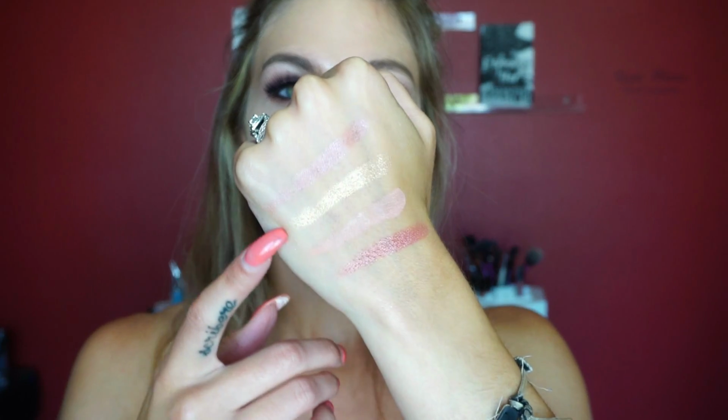But those are the swatches from the cheek palette. So obviously we have the 3 blushes here and then a very gold highlight. And the blushes are different shades of pink. So if you don't like pink blushes and you don't like a gold highlighter, don't buy this palette because this is not going to be for you. But the pinks look really nice.